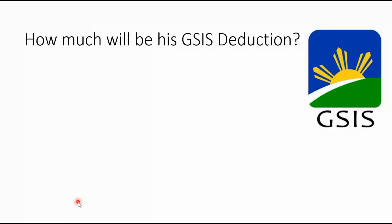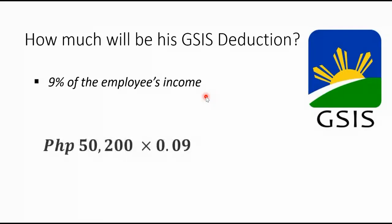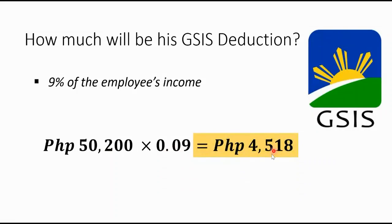So first, let us start with the GSIS deduction. For GSIS, the deduction for the employee will be 9% of his monthly income. Since the salary of Earl is 50,200, we will multiply that by 9%. So 50,200 times 0.09 is equal to 4,518. And that will be deducted from Earl's monthly income.